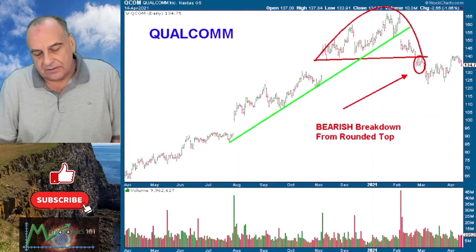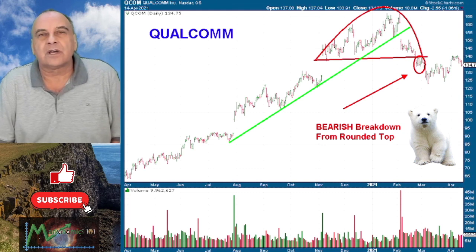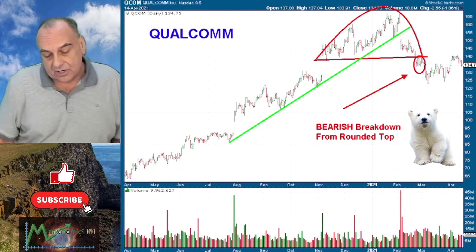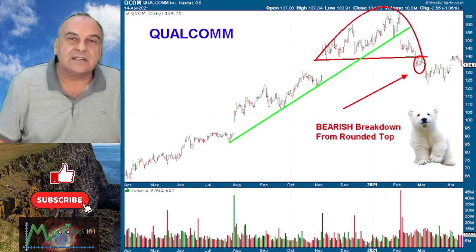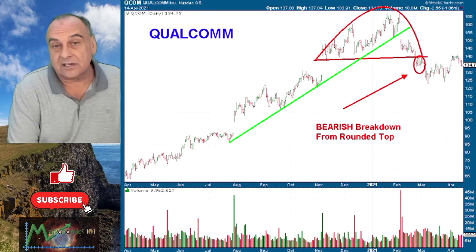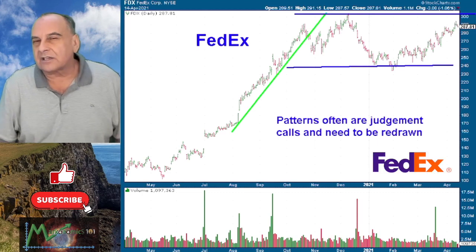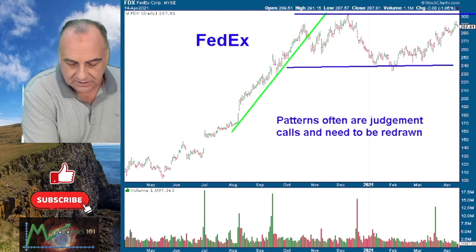Qualcomm, this one has done as predicted, a break down from a rounded top, and also notice how it started to turn down today too. So we're now starting to see major companies start to lean negative, and I think it's very possible that the end is approaching. FedEx, big transportation company, again, nothing quite significant yet, but we're watching it. It's gone from negative to neutral.